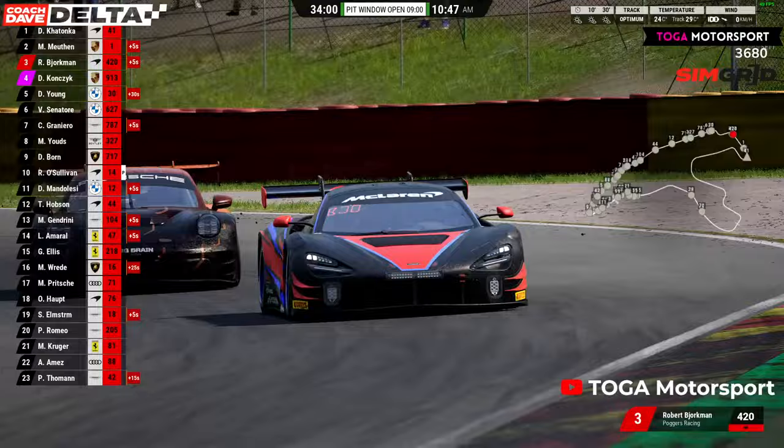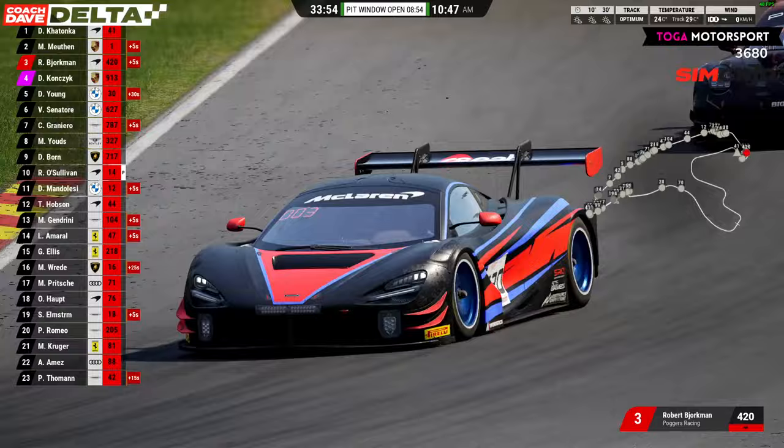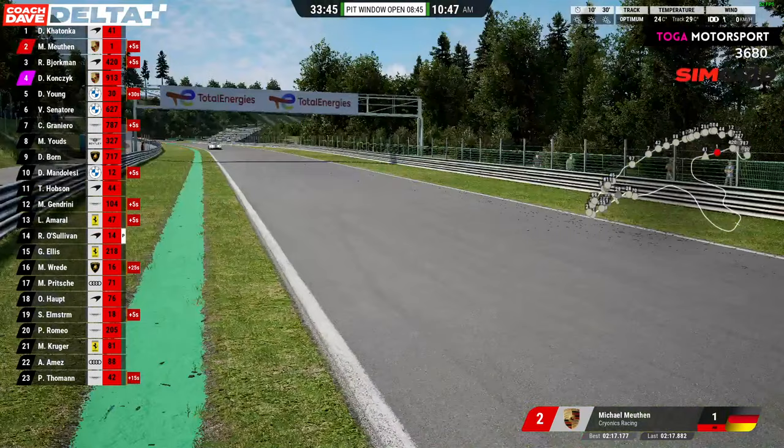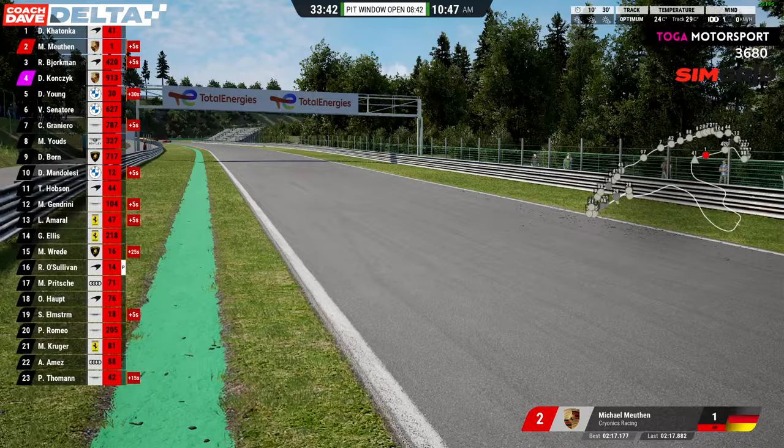As the penalties are absolutely flowing in now. They're flying in like never before. Bjorkman is still sitting confidently in P3 here, with Katanka 3 seconds faster, or at least 3 seconds in front of Michael Muthan, who has a 5 second penalty. As the penalties are really, really, really raining in here now.